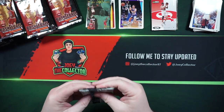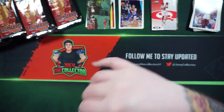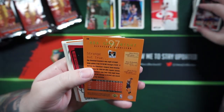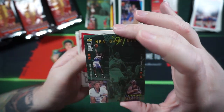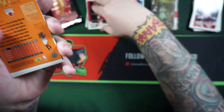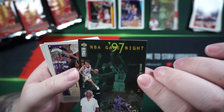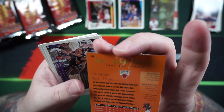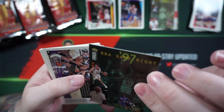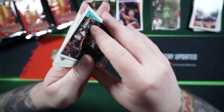Next pack. You got yourselves a Cavs game night. Another Jordan. Take as many Jordans as they want to give me. What we got here? There, Jordan. We got another. Looks like Dennis Rodman on that one as well. Huh. They're fairly interesting cards. There's Steve Nash.